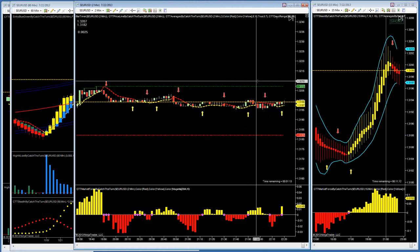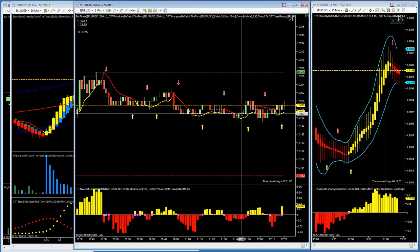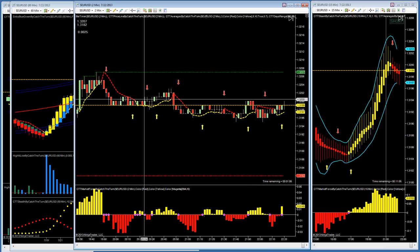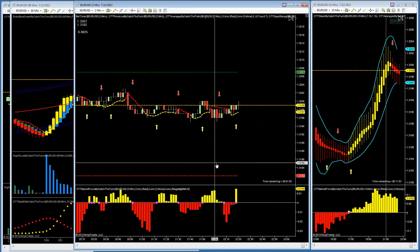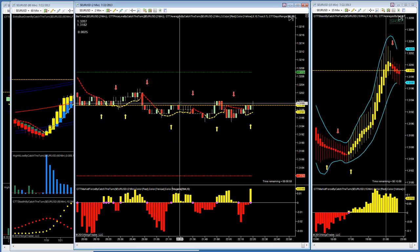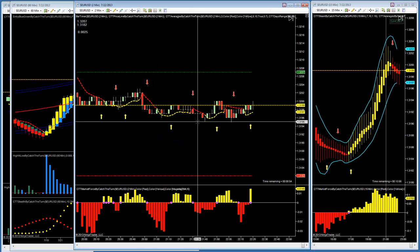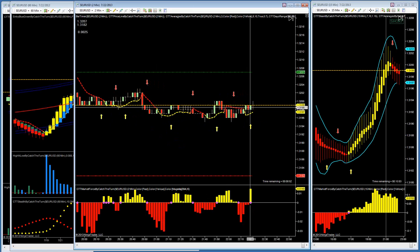And here's a 2-minute chart. At the moment, there is nothing going on. These are raw candles. It's just going up and down, up and down. If you look at Cobra on the 2-minute, it's very choppy. It's going up, down, and you don't want to trade that.